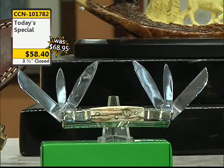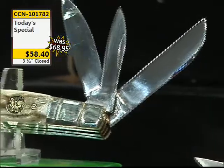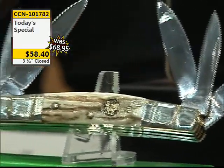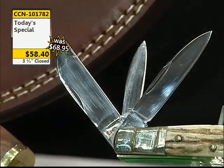Look at this beauty here. Wow, our today's special. This is Hen and Rooster. A 6-blade Congress with those elongated bolsters. It's a unique, really unique frame. It's a 3.5 inch. It's done in genuine deer stag. We typically sell that at $68.95. Your today's special pricing is $58.40.